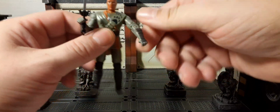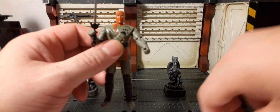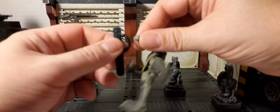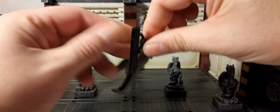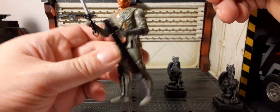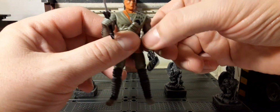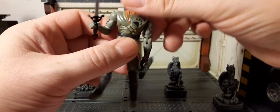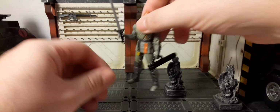And then if you want to, you can go ahead and grab his case and you can carry it along with him in the battle, like so. Pretty nice. Okay, yeah, so that's pretty much it for Snake Eyes, the second Apprentice.